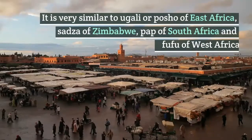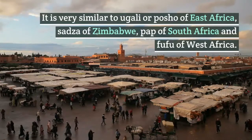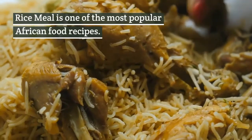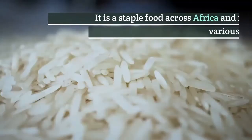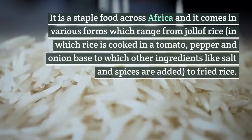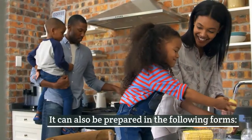It is very similar to ugali or pashu of East Africa, sadza of Zimbabwe, pap of South Africa and fufu of West Africa. 10. Rice meal. Rice meal is one of the most popular African food recipes. It is a staple food across Africa and it comes in various forms which range from jollof rice, in which rice is cooked in a tomato, pepper and onion base to which other ingredients like salt and spices are added, to fried rice. It can also be prepared in the following forms.